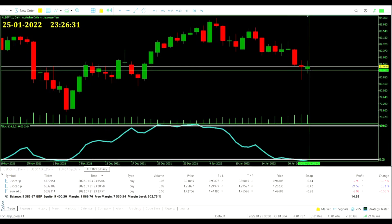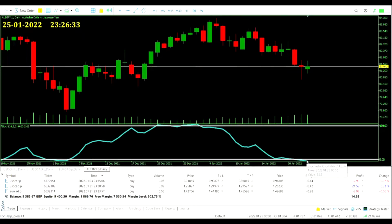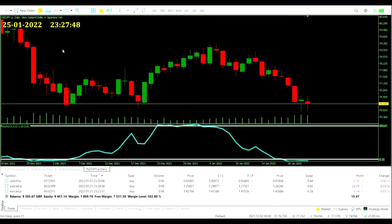Aussie dollar yen does see a green day, but it's not enough to make the stochastic oscillator go up. In fact, it continues its trajectory downwards, now all the way down at 0.004. Got to start pulling up if we see a little bit more green. Same for the New Zealand dollar, Japanese yen, not quite out of the oversold region yet. Starts to tilt up a little bit on this one though. Could see it get out of there.